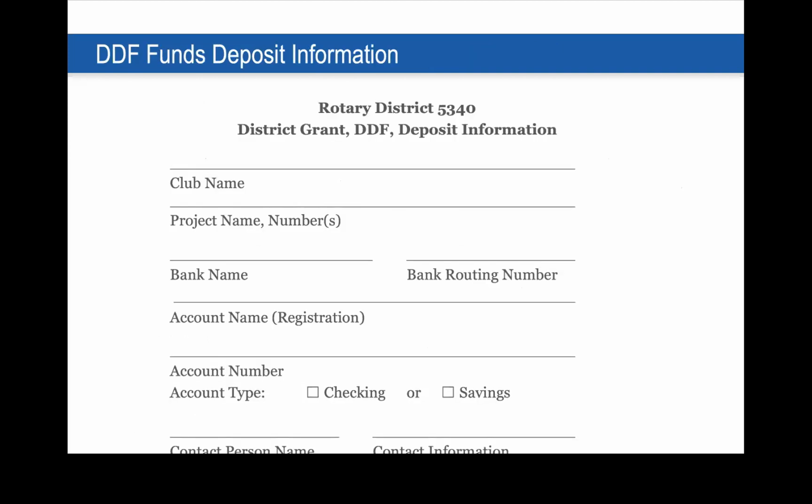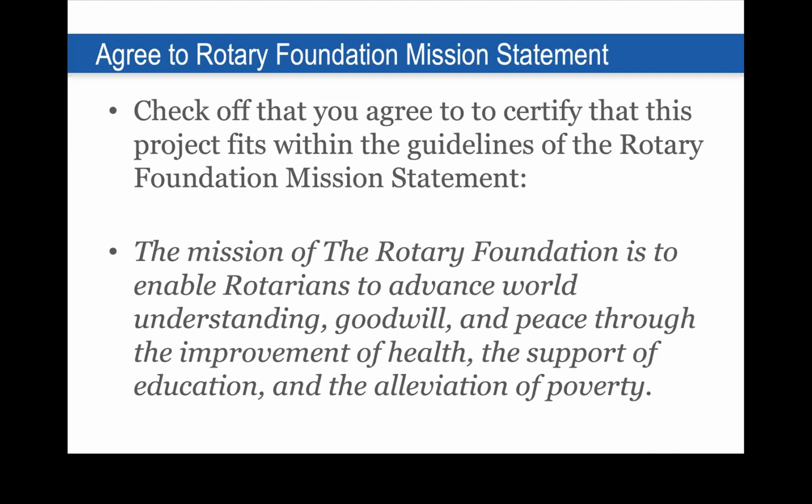And here's a sample of the form that you can fill out when uploading your bank deposit information. A copy of this blank form will be available on the district website, and you can upload it as a restricted or protected document to the website on the documents page. And as I stated before, the mission statement is at the bottom. You'll want to check that box when you're completed.